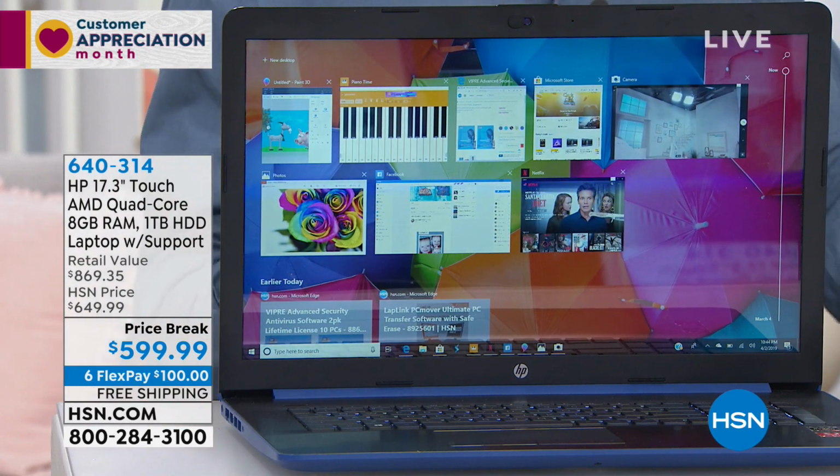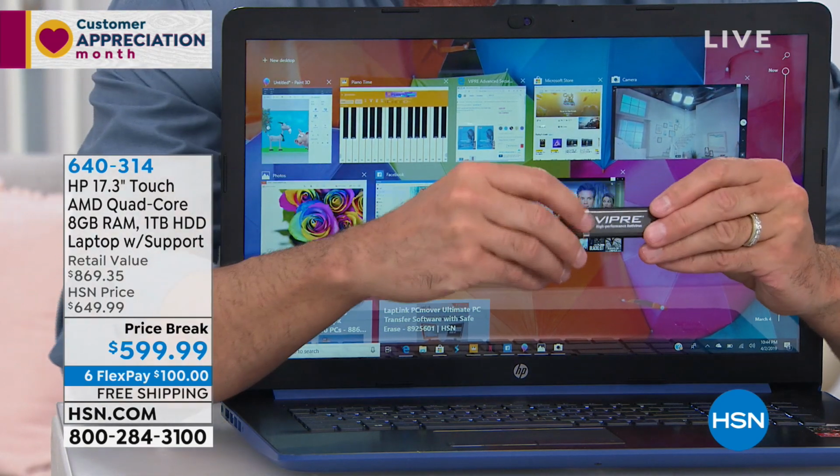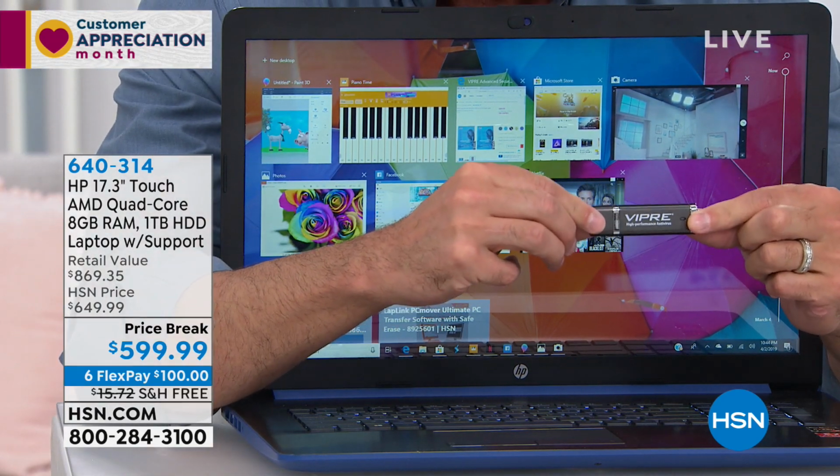And speaking of antivirus, we might as well mention it to everybody here for a sec. I think we need to, for sure. So Viper antivirus. This is Viper Advanced.